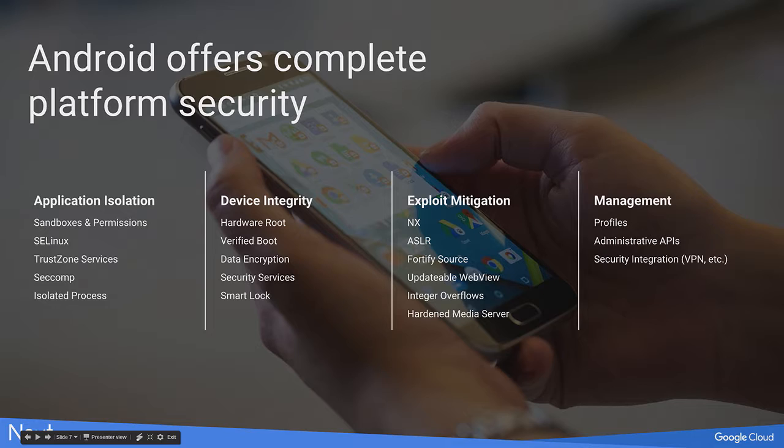Device integrity is important. Features like verified boot ensure the integrity of the system partition with cryptographic checks. And data encryption, full disk encryption, makes sure that the user data is protected. Android has advanced exploit mitigation features. Things like address space layout randomization or integer overflow protection ensure that it's hard to exploit vulnerabilities in the platform, even if they are present.